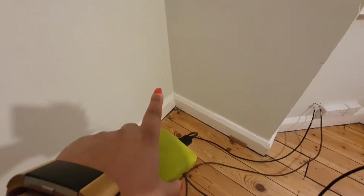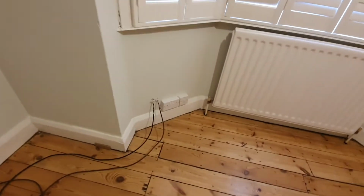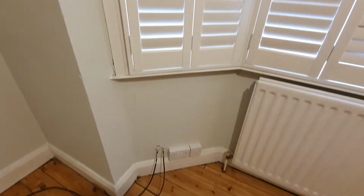Paint has chipped. And then the wall right, you can see coming up, scuff marks visible. And you've got a scuff mark on the skirting board. In the wall corner, sorry, you've got more small faint scuff marks. This is all left of the window. And then underneath the window, left hand side.